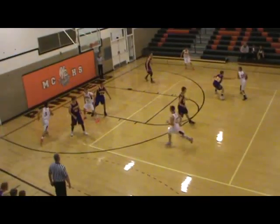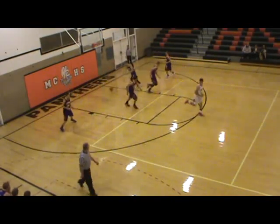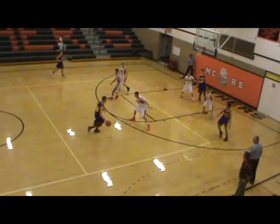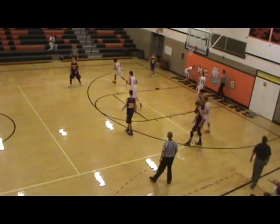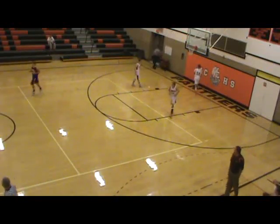The Buckaroos now back in the offensive end. Another great pass underneath to Austin Malloy. And by the way, the senior lays that one in. That's a couple of great looks down low to Austin Malloy. And Monticello now on top 10-0 here. We're not even 3 minutes into this ball game, and Bayfield mishandles the basketball, knocking it out of bounds.